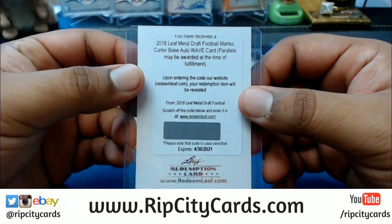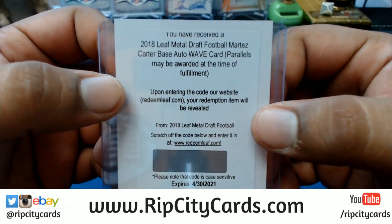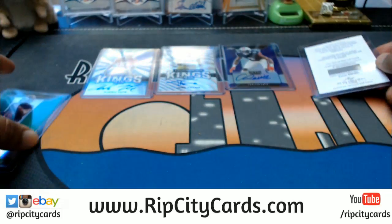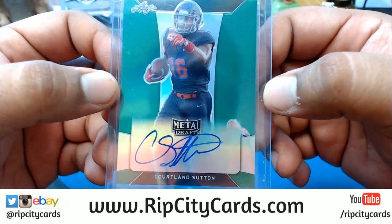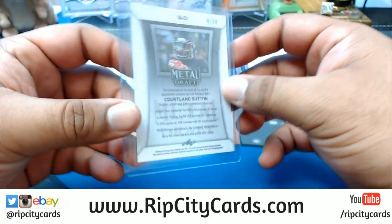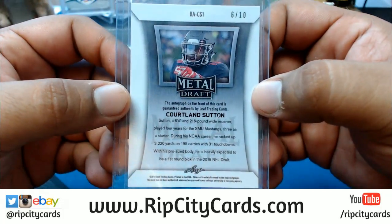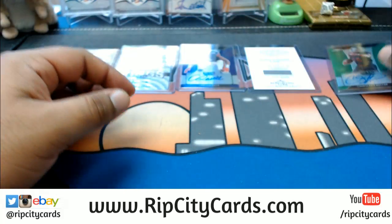A redemption for Martez Carter base auto wave card, and apparel can be awarded once you redeem it. And Cortland Sutton. That name sounds really familiar. With the autograph, numbered to 10. Wide receiver for SMU. Ooh. And that was the break.